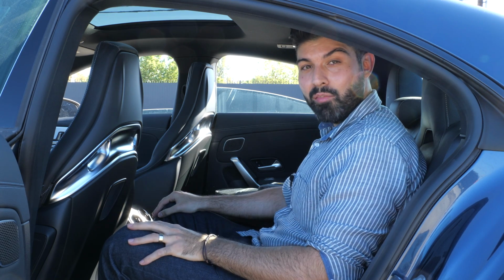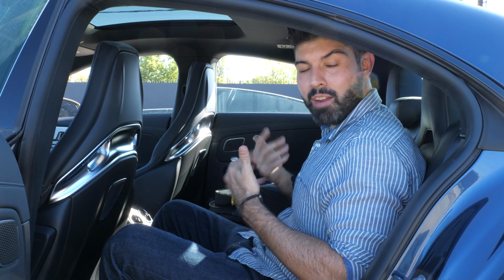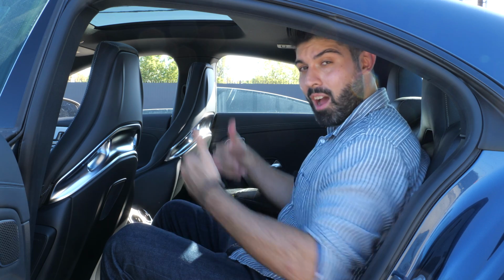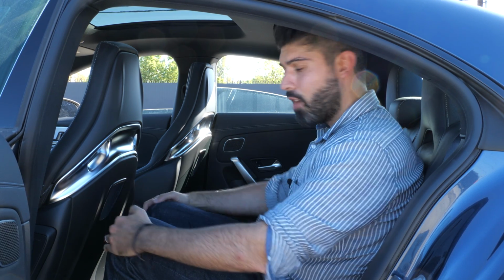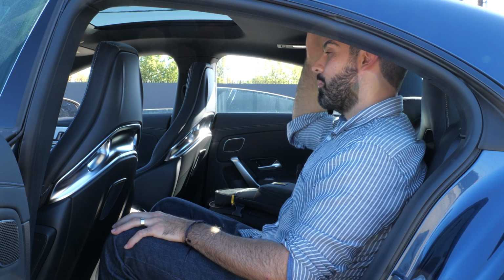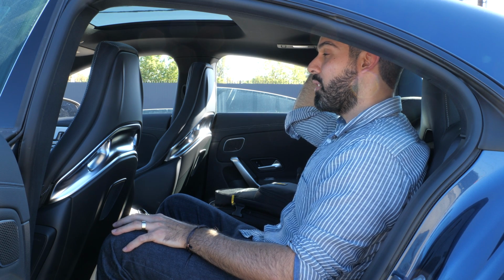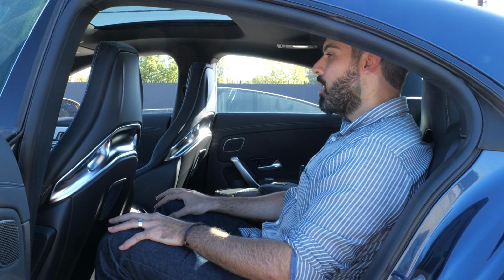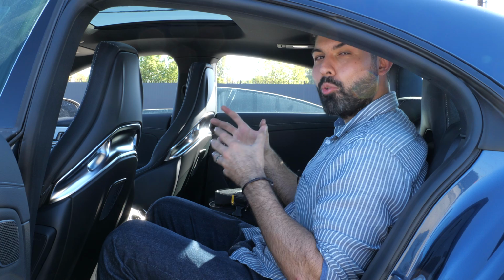All right, so rounding off the interior, now I'm in the back seats, and I gotta say that this is a pretty generous back seat. It's not cramped. I'm sitting behind myself. I'm 5'10", and I've got a lot of room here for my legs. As far as the roofline goes, I can tell you that as I sit up straight, my hair is touching the roof, but my head is not touching the roof. My scalp is not touching the roof. But it feels a little weird.